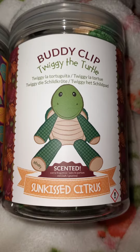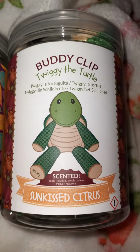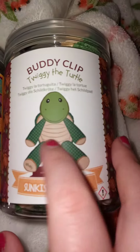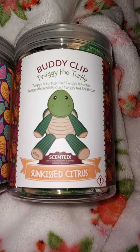And last but not least, I have Twiggy the turtle. It is adorable. I love this one. Scented in sun-kissed citrus.